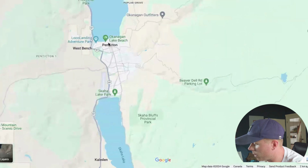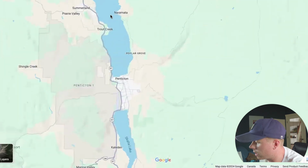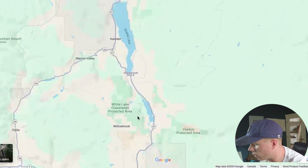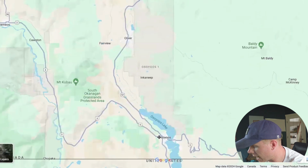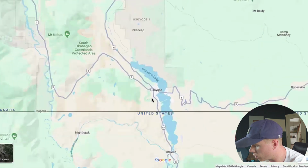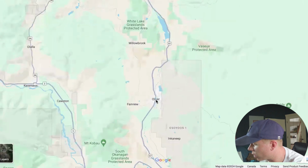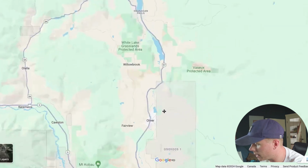And then Penticton, just seeing where it is, you see that it's kind of sandwiched in between Lake Okanagan and Skaha Lake. On your way down to Osoyoos and Oliver, that hits right at the border. Osoyoos is right on the border. It's about a 30-ish minute drive, 40-minute drive down to Osoyoos from Penticton.